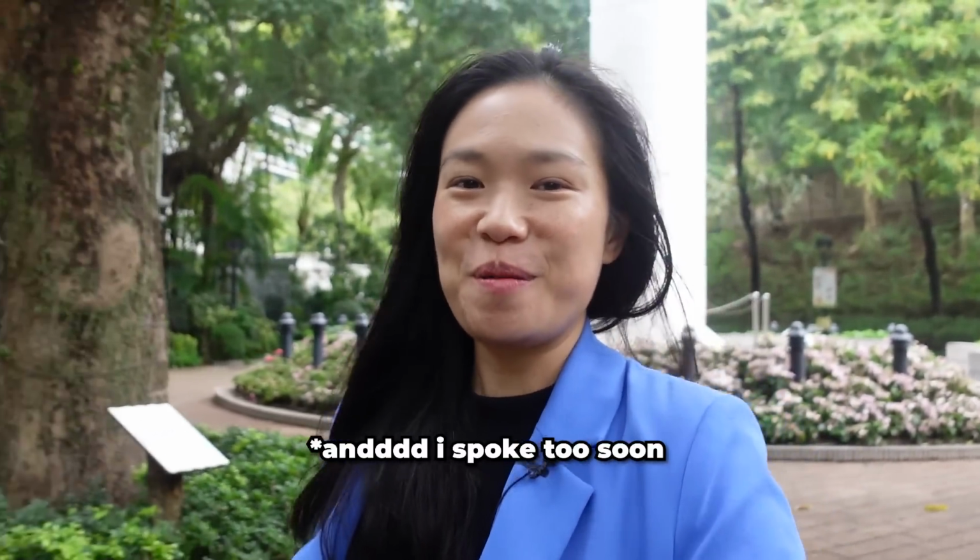But anyway, today we are heading to the Peak. I actually went to the Peak last time I was here, but I wasn't able to take the Peak Tram. But this time around, it is finally open and I really, really want to take the Peak Tram. So hopefully today, there won't be that many people.